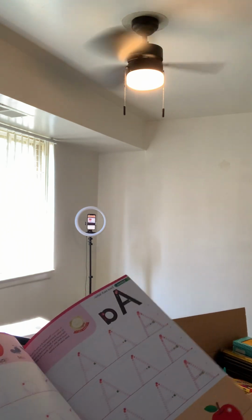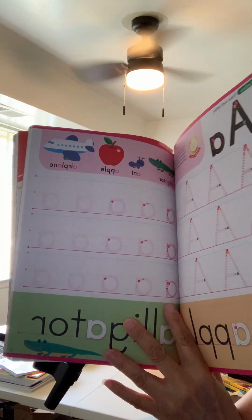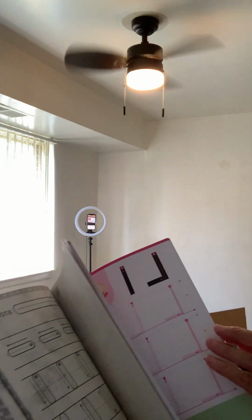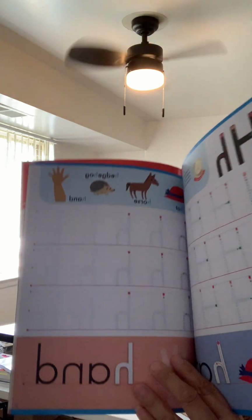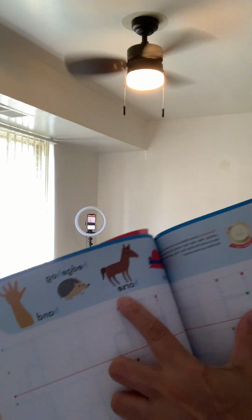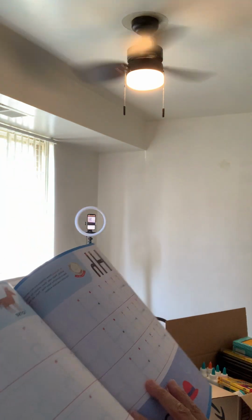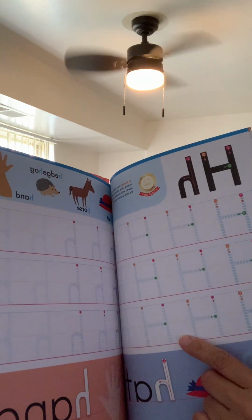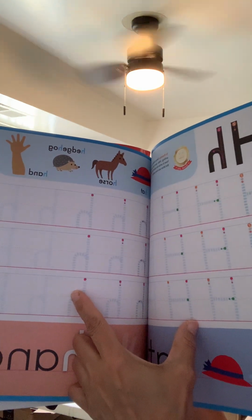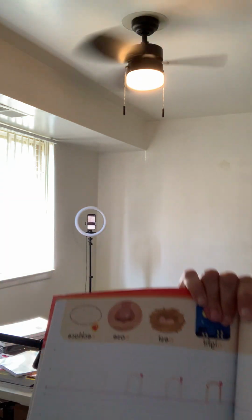When you come to the first one, A is for apple. Then they have all the way down different letters. So that's A, and here's H. H is for horse. While they're learning their letters, they're learning different pictures, and tracing all the H's, capital H on one side and small h on the other side. See? And then they come down to the N.